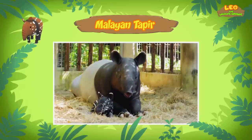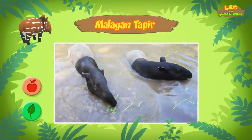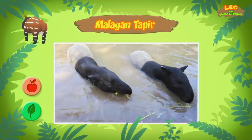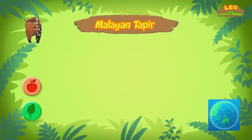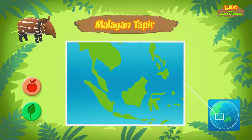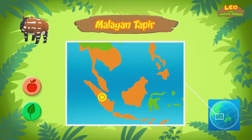Malayan tapirs feed on leaves, fruits, and plants. They use their long snouts as hands, which they use to pick their food. That sounds handy. Malayan tapirs live in rainforests in different countries in Southeast Asia. The one you found comes from this place.